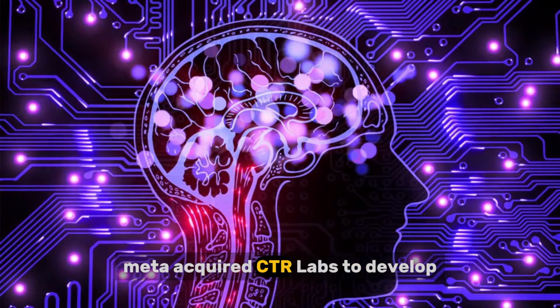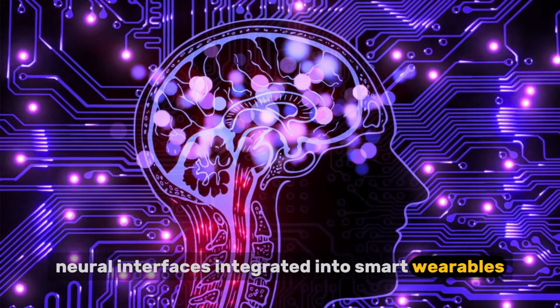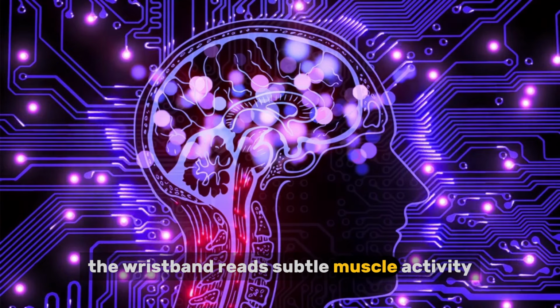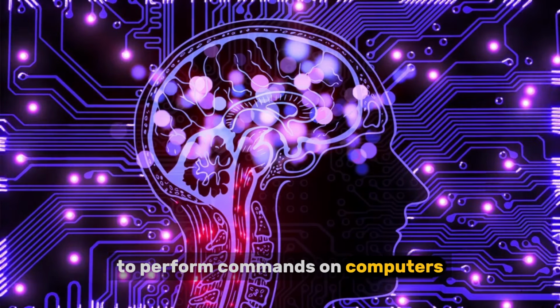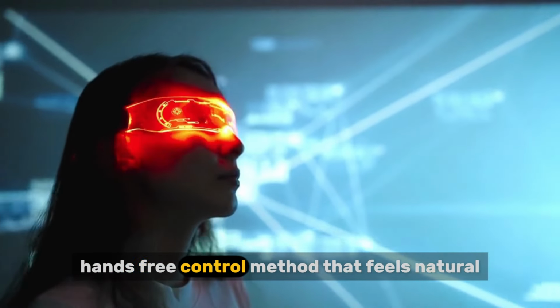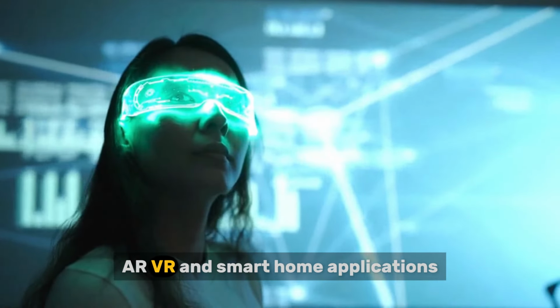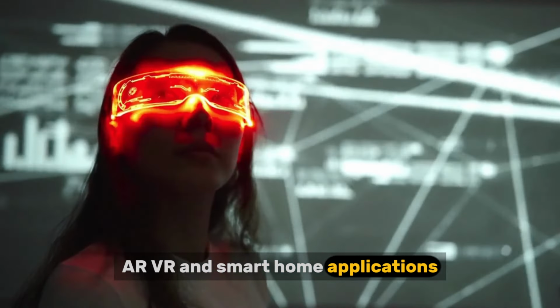Meta acquired CTRL-labs to develop neural interfaces integrated into smart wearables. The wristband reads subtle muscle activity to perform commands on computers or VR devices. This technology offers a new hands-free control method that feels natural. It is designed for gaming, AR, VR, and smart home applications.